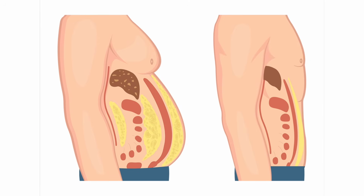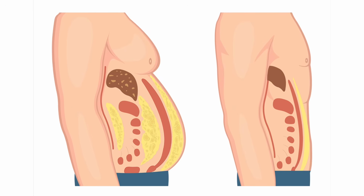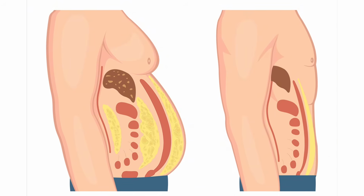Cortisol belly isn't just a catchy name. It's a real pattern of fat storage that shows up mostly in the midsection. This type of fat tends to be firm, not soft, and it sits deeper inside the body, around your organs. That's what we call visceral fat, and it's completely different from the type of fat we store elsewhere on our body, which is subcutaneous. And visceral fat is actually a lot more dangerous than subcutaneous fat is.